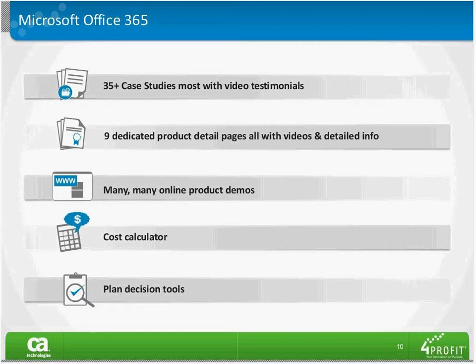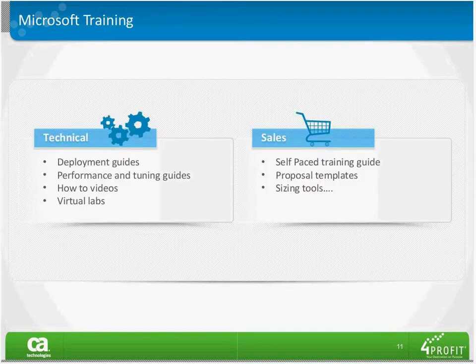Going down the list here, their website alone is 9 pages, 10 pages long of details on the product. So they've got very extensive, this is what the product is. Here's what it looks like. Here's the features. Here's the benefits. Here's some customer testimonials on it. All of this is supporting the sale of that product, right? They've got pricing calculators. They've got decision tools. So if you're a sales rep out there and you want to sell Office 365, you can just go up to their website and you've just got all this wealth of information right there.